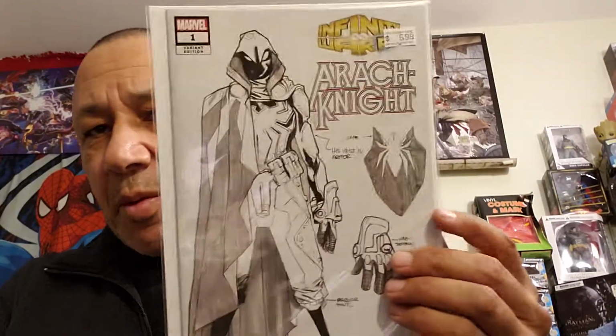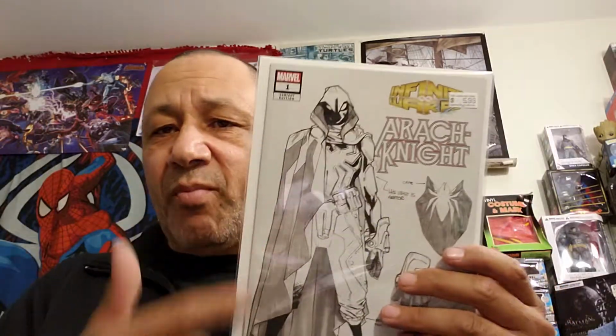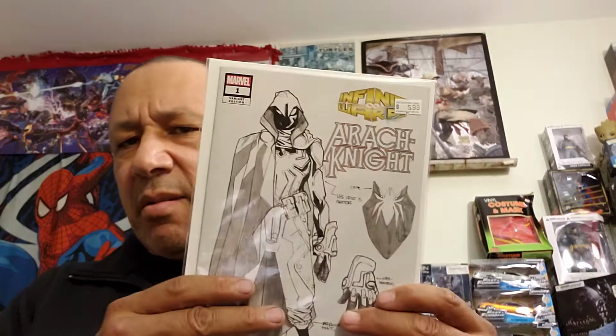It's $1.49. This was at my local comic book store, Laughing Ogre, and it was $5.99. I've seen it more online. But this looked pretty interesting. Arachnite, I should have bought. They had one left, the original cover or the color cover, and I have this just to set aside for myself. But this was $5.99. So they mark them up a little bit, and I think maybe Midtown had it for $8 or something like that.